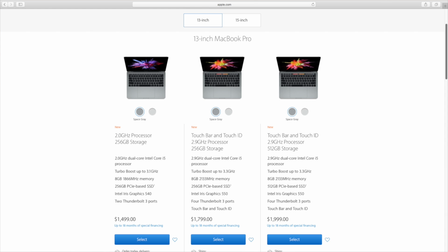So for example, last year's 13-inch MacBook Pro started at $1,299. This year's base model 13-inch MacBook Pro starts at $1,499. That's a $200 price increase. They usually don't do that. They usually start at the same price. And this is for the base 13-inch MacBook Pro that doesn't even have the new Touch ID or Touch Bar on it.